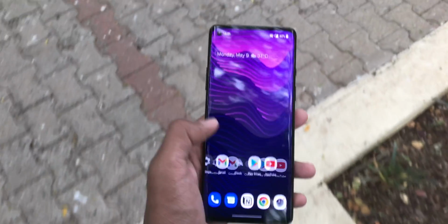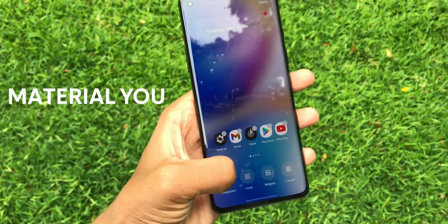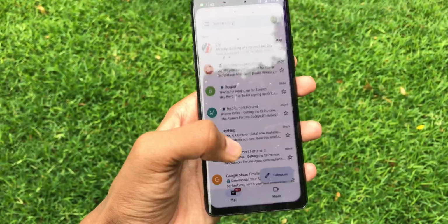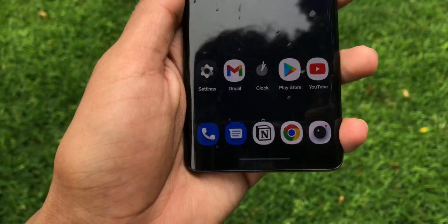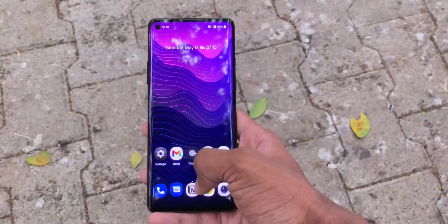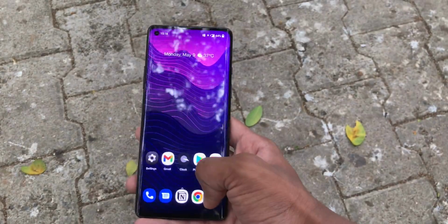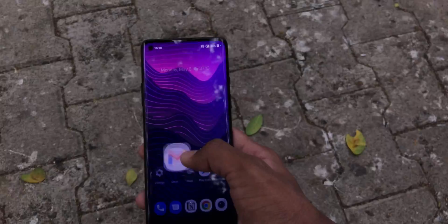OxygenOS 12 doesn't, and it misses Android 12's key feature, Material You theming, which adapts to your wallpaper and changes the color of the entire operating system to look consistent. It does have it on a few Google apps, but the core user elements are not based on it. Now, I'm not trying to say OxygenOS 12 is bad. In fact, it's way more stable and has better animations overall. But the simplicity and the overall consistency that OxygenOS 10 and 11 had are gone.